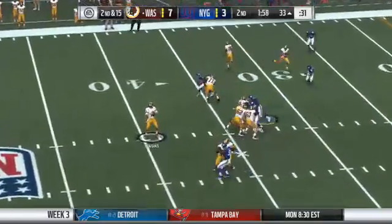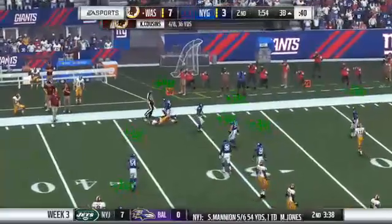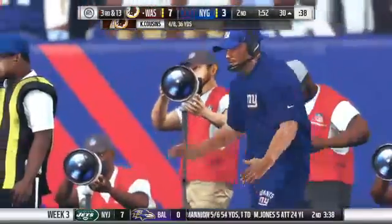Throwing, Cousins out to the left here to Reed. That throw good for only a couple. It brings up third down.